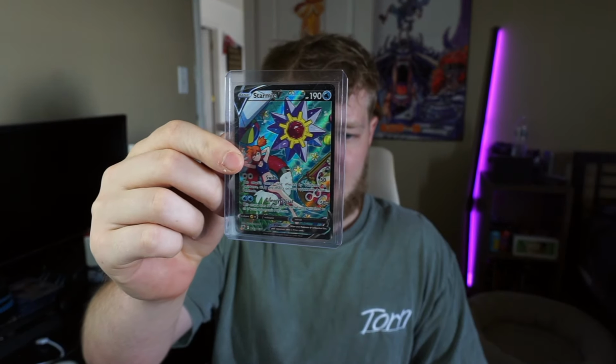And then lastly, for the singles, Starmie V, I think Trainer Gallery from Astral Radiance. I like this card. You got Misty in there, you got Starmie, they're in a pool. It's a really nice card. And I didn't have it, so I really wanted it for the personal collection, but it's also a top card in Astral Radiance, so I think that's more of an investment buy too.